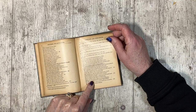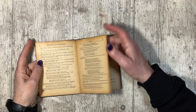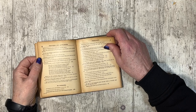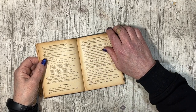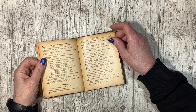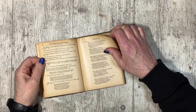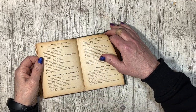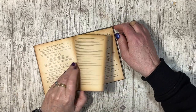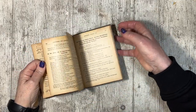So better lose your labour than your time in idleness. So there we go. So a man that hath friends must show himself friendly. I'm not going to read many more. So yeah, I just thought it was cute. Cute little book.